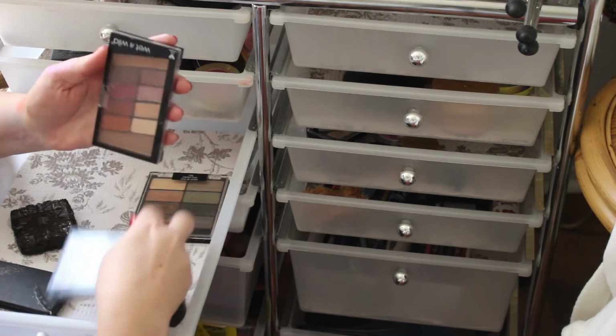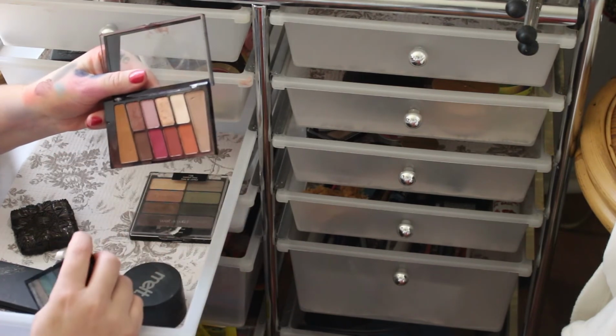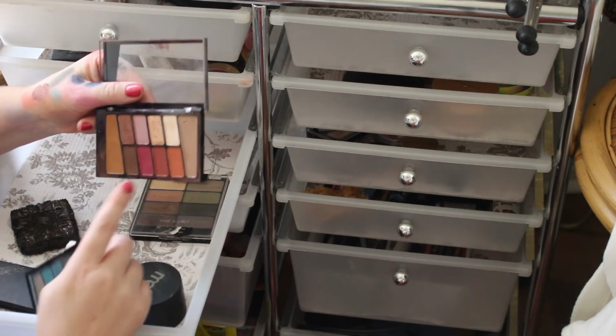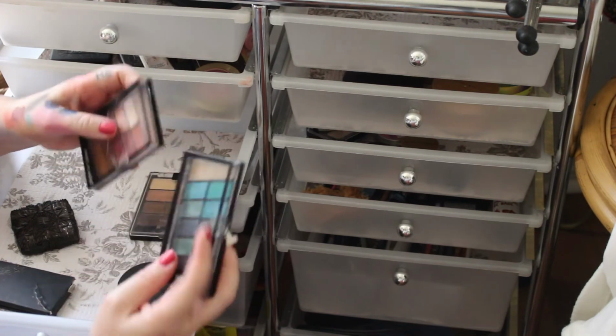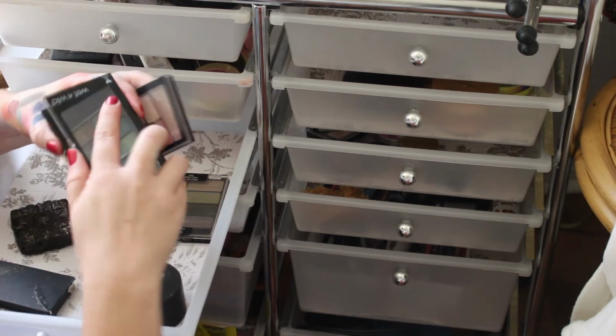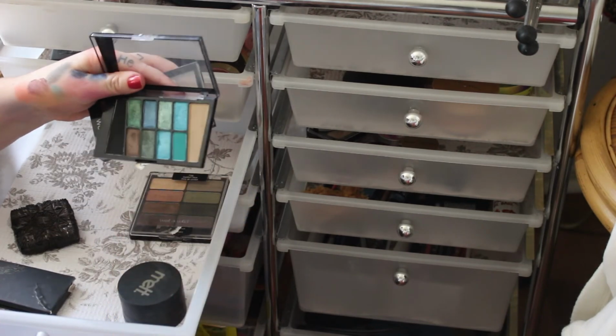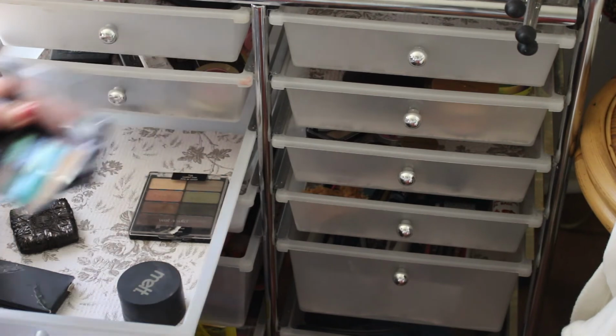But this is like a dupe for the Anastasia Beverly Hills palette. And this is similar to the Melt Smokestack palette, Smoke Sessions palette. But I do have people that would enjoy this, and I don't wanna have doubles of things.